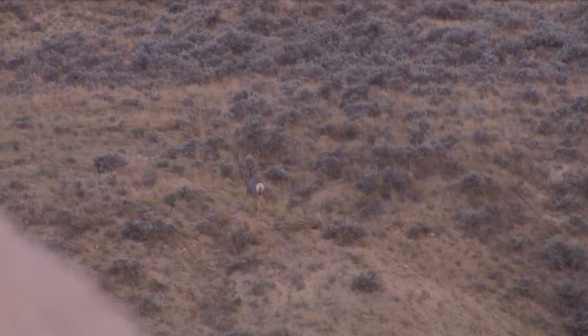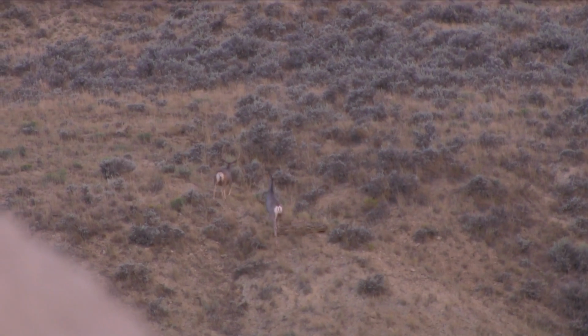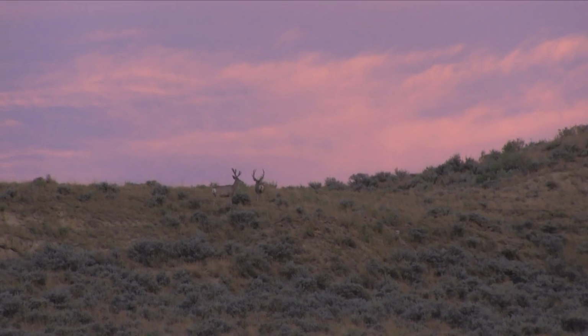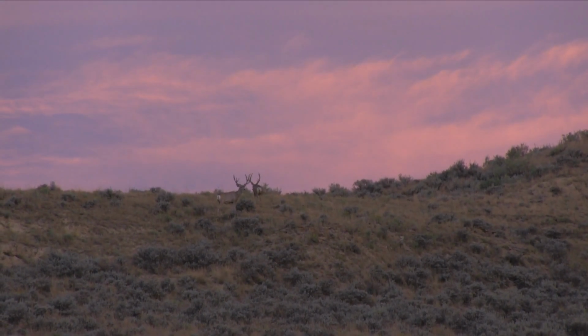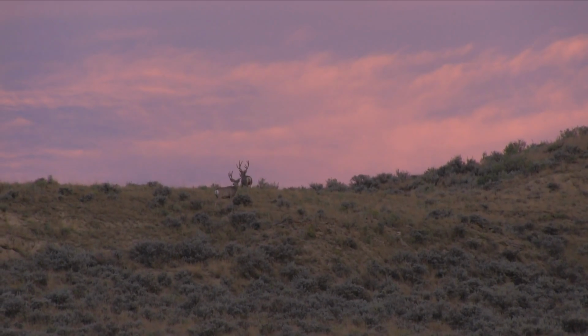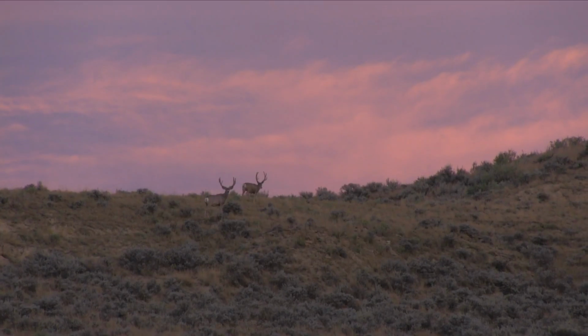Got to the spot and they were coming, and I peered around the corner and realized that they were starting to veer off and not coming straight down the ridge. I ranged them from where I was at, and they were at 88 yards. A little too far out of range for that bow that I was shooting, and really all I could do is watch them feed away from us.